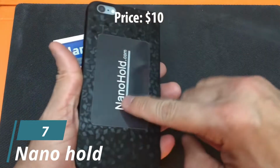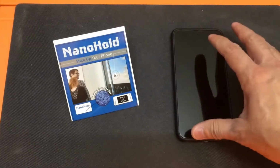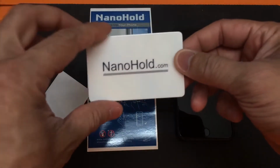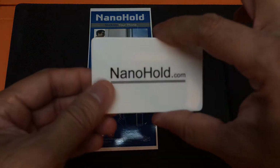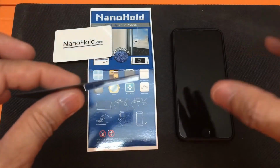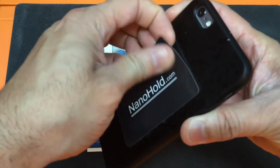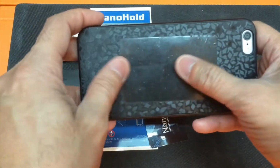Number 7. Nano Hold. Price $10. It's probably time you ditched your selfie stick in favor of a new way to securely connect your phone or tablet to the wall. Nano Hold is a simple and convenient way to mount your phone or tablet to any flat surface. It is around the same size as a credit card. A quick and easy way to mount your device on any surface. Make hands-free operation a breeze. Its microscopic suction cups, also known as nano suction, are capable of holding 100 times their weight.